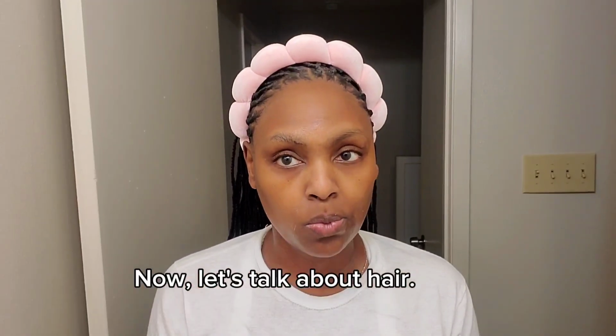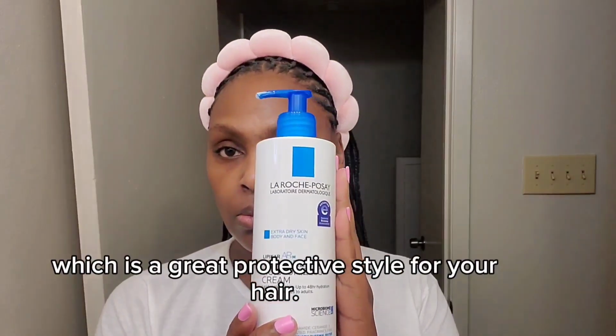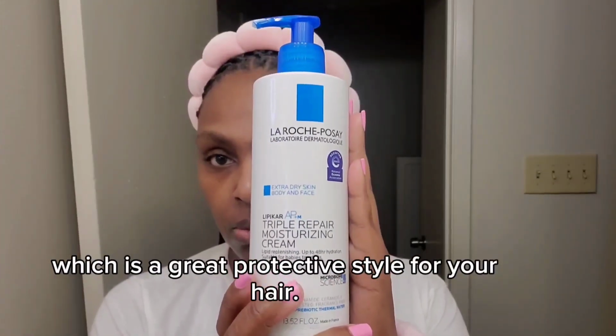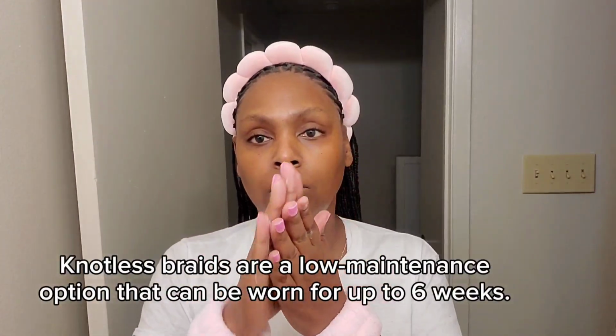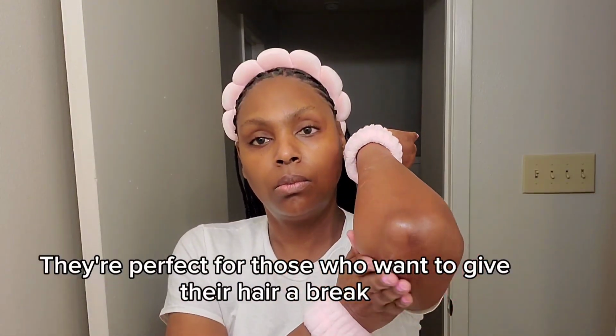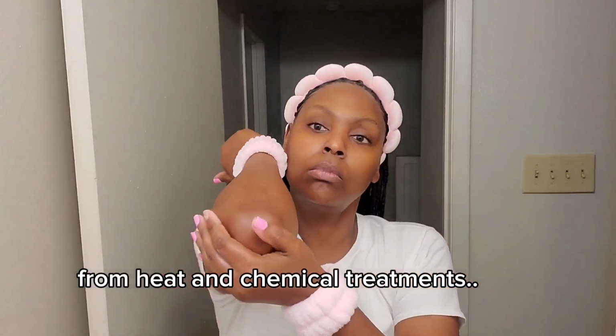Now, let's talk about hair. Today, we're going to be doing knotless braids, which is a great protective style for your hair. Knotless braids are a low-maintenance option that can be worn for up to 6 weeks. They're perfect for those who want to give their hair a break from heat and chemical treatments.